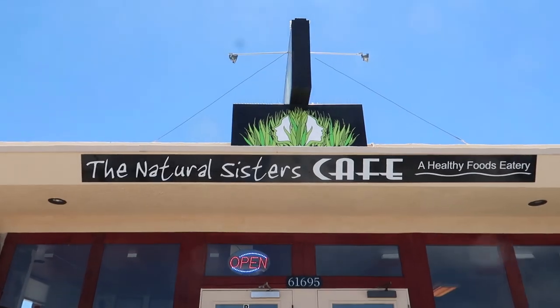Guys, made it outside of Joshua Tree National Park, came out. It's about 20 miles deep in there, so it's pretty deep in there. Kind of a long drive out, but it's around 1 p.m., so time for a break, and I'm going to the Natural Sisters Cafe here in the valley and gonna get some smoothies, so let's go.